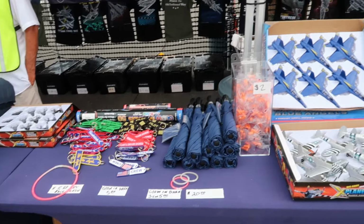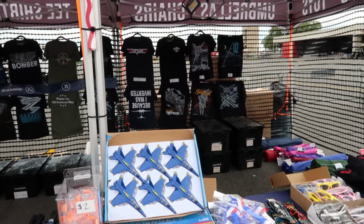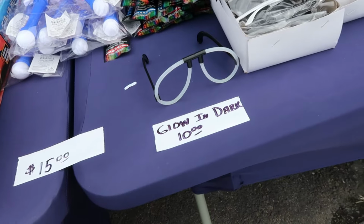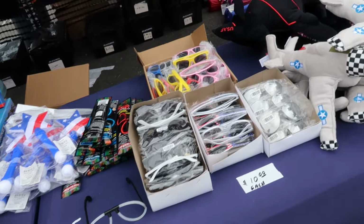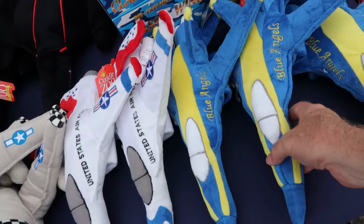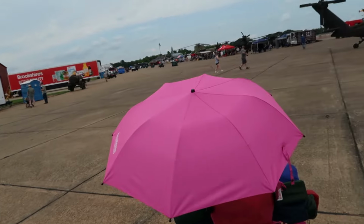Yeah, there's some good souvenirs along here, and some planes. There's some planes on shirts, and some planes you can get and fly around. And look, they got some Look Dat sunglasses. You want those ones there? Look at those. And they got some plush planes. They're super soft, so when you hit your brother in the face with it, it won't hurt him too bad. And that's the secret of that.